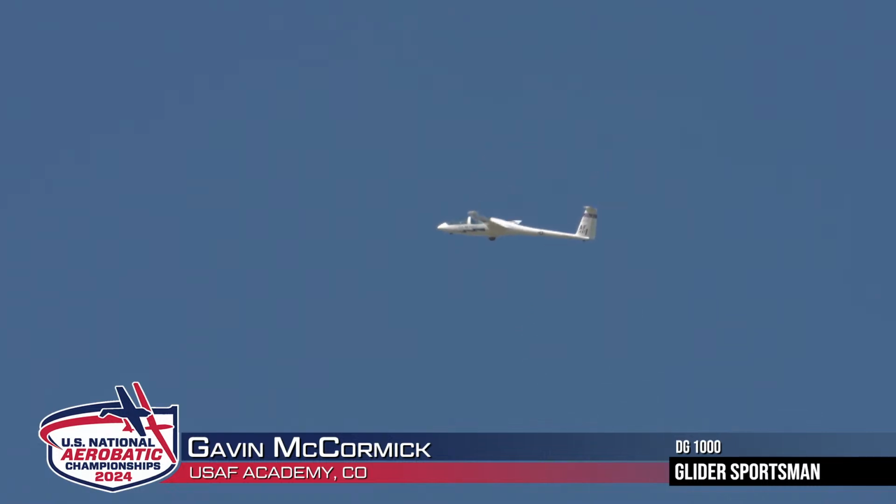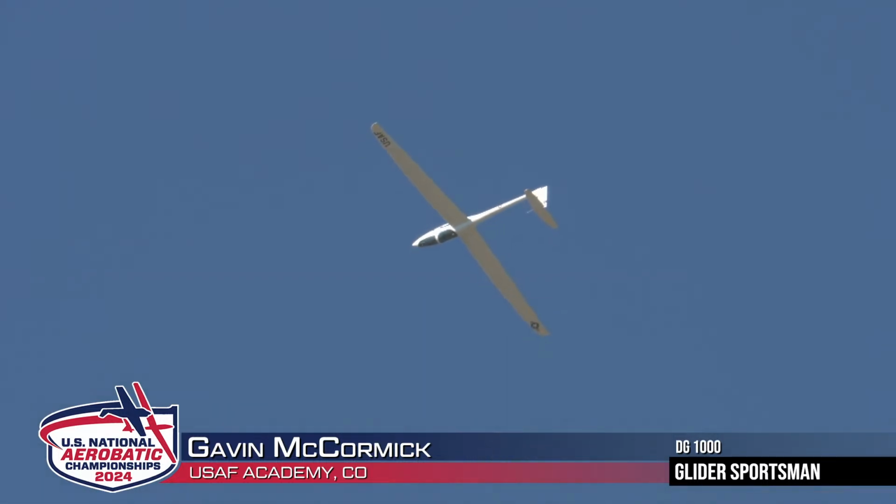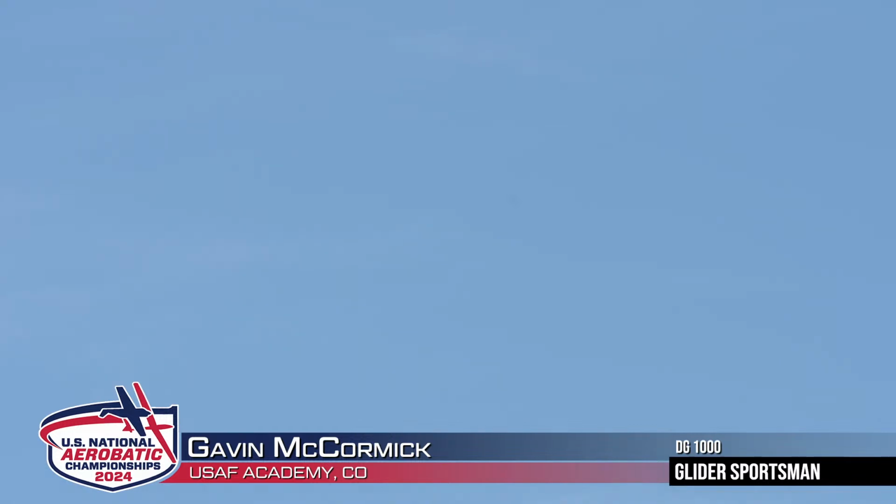A 180-degree turn. Beautiful roll, and there is your wing wags to signify that Gavin McCormick has done his sequence in the DG-1000 glider, Sportsman, flying the free.